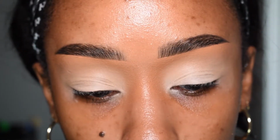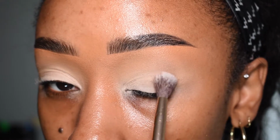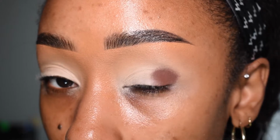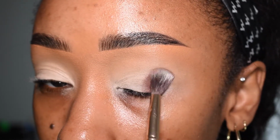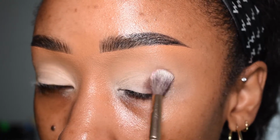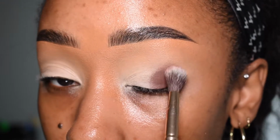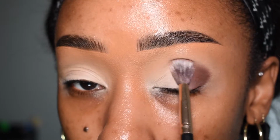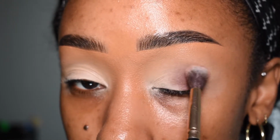And y'all know how we do. We gonna start in this outer corner, because that's how I decide what I'm gonna do with the eyeshadows. Okay, she giving pigmentation. Okay, I see you, Charlotte Tilbury. Okay, so I'm gonna go ahead and bring this into my crease as well, because she is showing up and showing out. And I'm doing these tapping motions.